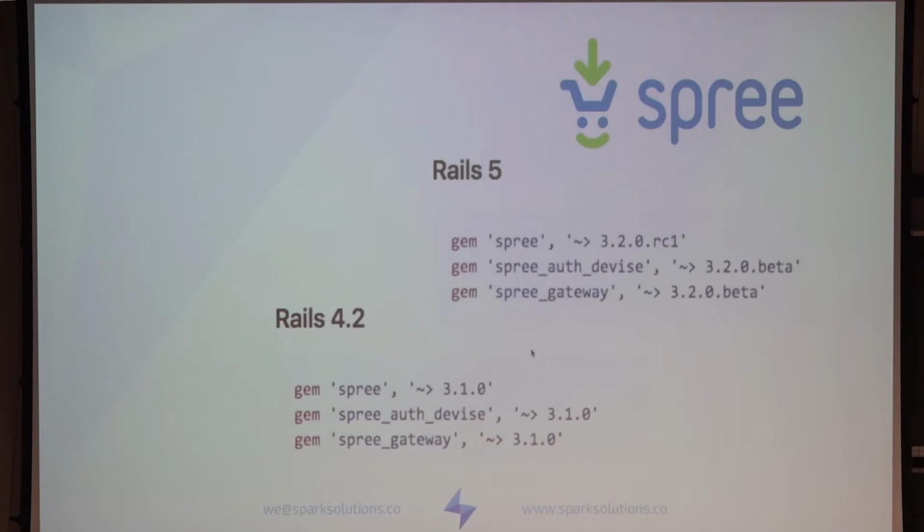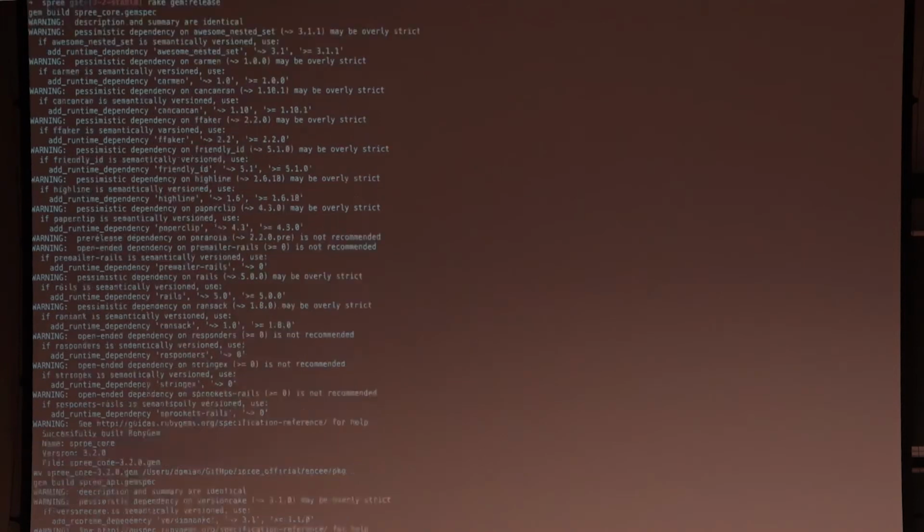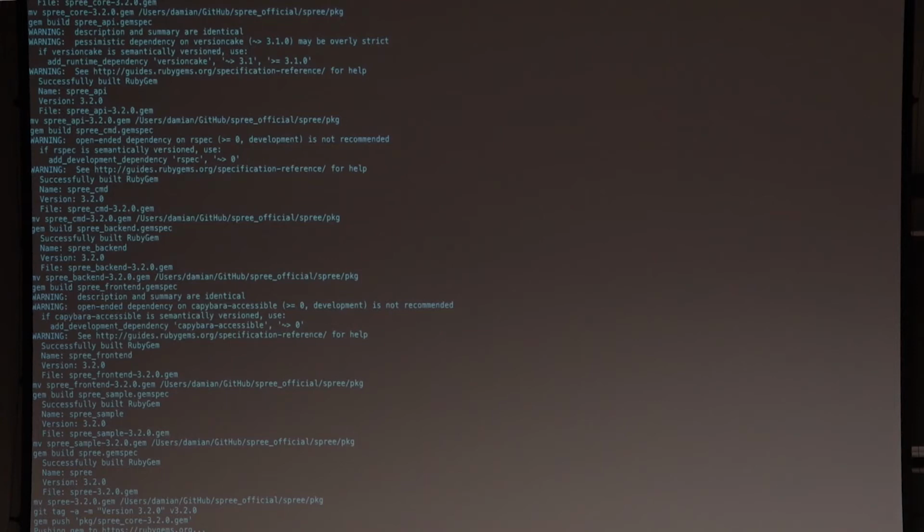Actually, if we can go back to the previous slide, as you can see, there's still the release candidate for Rails 5. It's release candidate 3 right now. But especially for Wrocław, we're going to release it live right now. Hope that the network is running. Okay. Fingers crossed. Please, God, work.